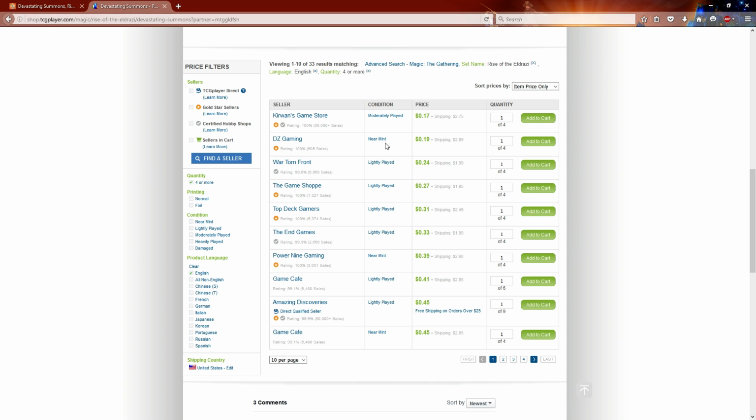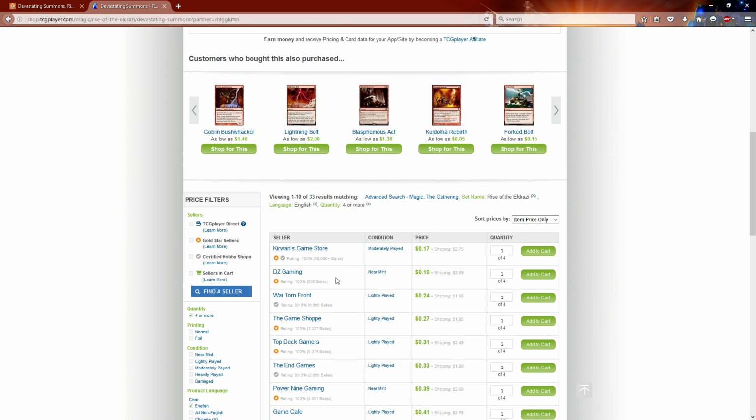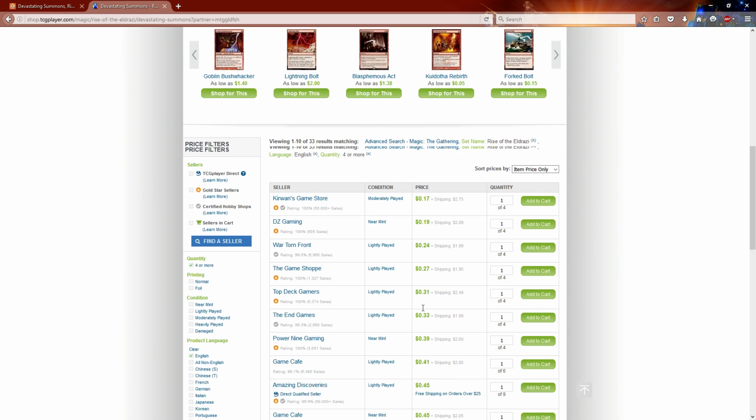Some for near mint, you could get into this one as a 4 of. It'd be worth it if you could find enough stuff from this DZ Gaming. One of the ways you can get away with cheap cards is if you buy a ton of cards from the same person, because he's putting a shipping rate at $2.89. So that'd mean you're paying 80 cents plus $2.89, so $3.69 for 4 copies of the Devastating Summons. But if this guy has other cards that you need or want to spec on, then you can reduce that shipping cost way down per card and make this worthwhile. So that's just a little bit of a tip.